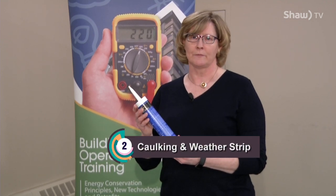So first of all, we've all sat next to a cold window on a cold day, a drafty window. So that's something we can all fix. Whether you own your property or not, you can get some caulking and put caulking around the outside of the window. And you can put weather stripping around the parts of the window that open. Caulking is for things that don't move. Weather stripping is for things that do.